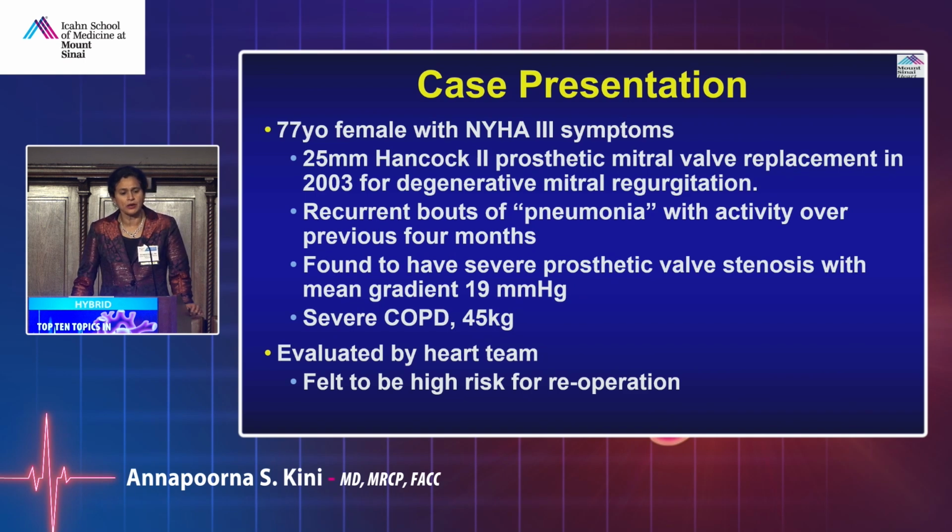So we're changing gears a little bit, just going on with the mitral valve disease itself. What happens if somebody has had a mitral valve replacement in the past, and now they have a failure of that mitral prosthesis? Is there something we can do percutaneously?